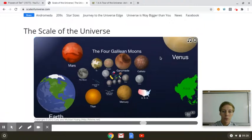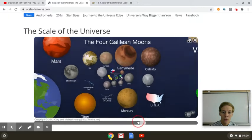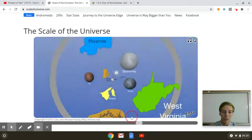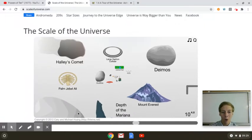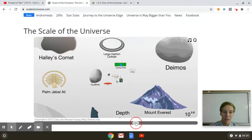Compared to Earth, Venus, and Mars, you can see the relative size of all these. Mercury's in there, a little bitty guy. Titan is a moon of Saturn. Triton is a moon out there. There's all sorts of stuff in there, and you can zoom in, you can zoom out, you could see what's going on. Countries, states, all the way in. Moons, Phobos and Deimos, are moons of Mars. If you want, they're really kind of comets or asteroids. We'll talk about that later.